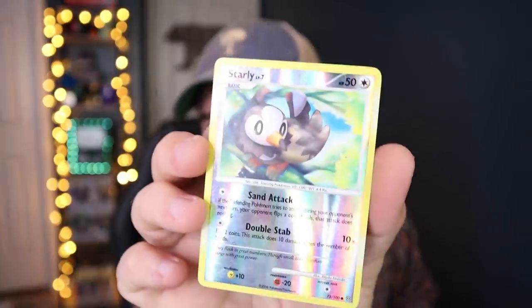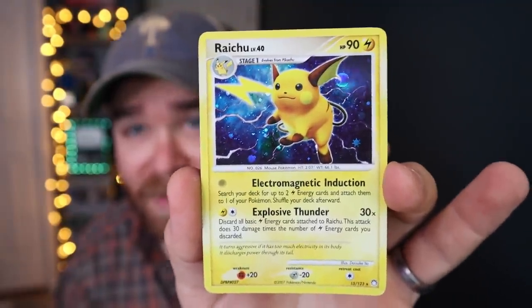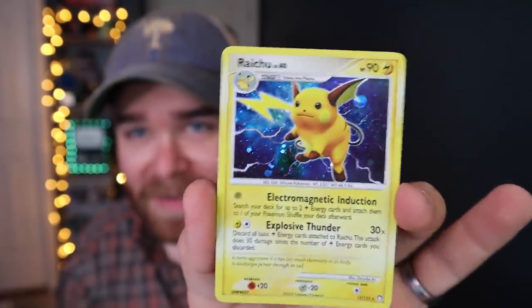So we got, that's a reverse holographic, right? Reverse holo. I mean, these aren't like new Pokemon cards, but they're not old Pokemon cards either, you know? That's a 2007 holographic Raichu. That one's pretty cool. Even if it's not worth money, that's still pretty cool.